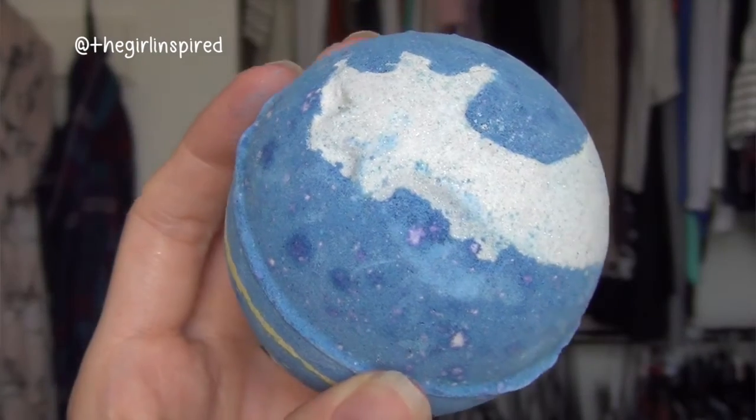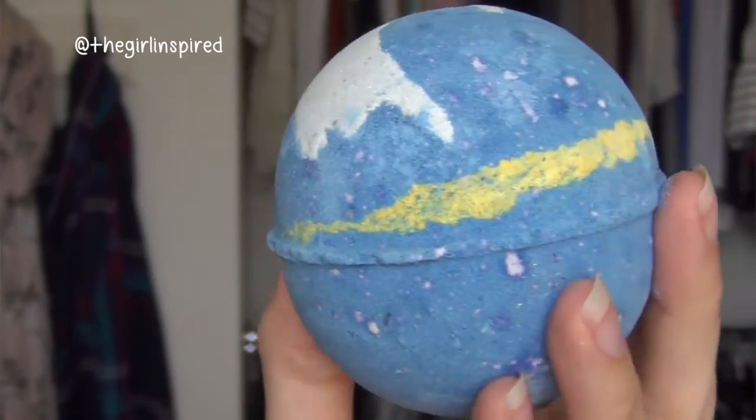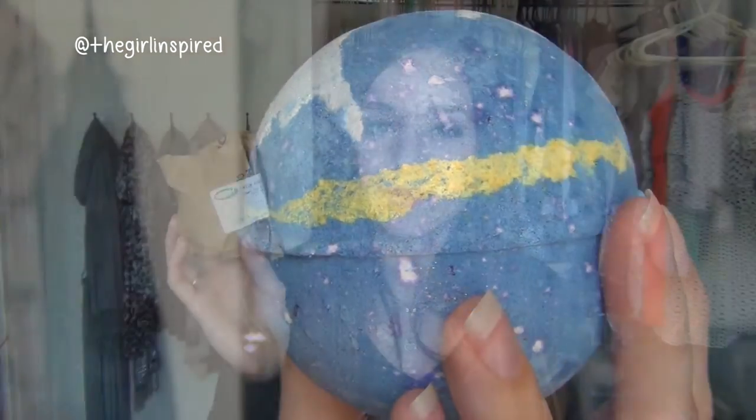The second one is called Shoot for the Stars, and this says, paint the swirling colours of the night skies over the surface of your bath. So that sounds like it's going to be a really pretty one. And again, what does this smell like?